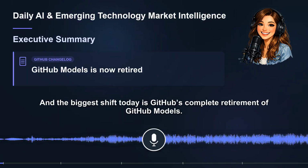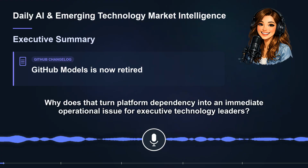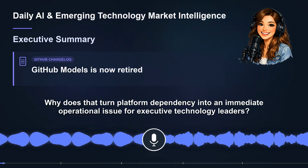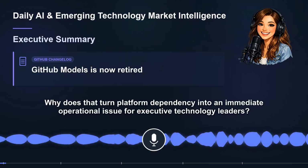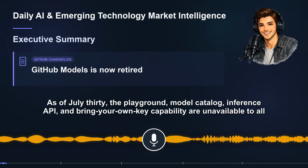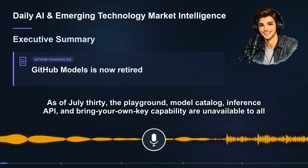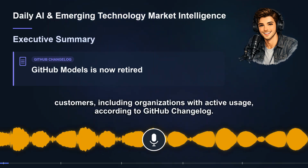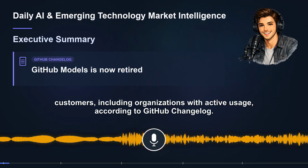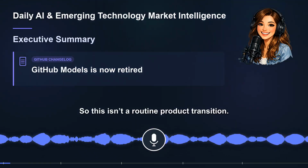And the biggest shift today is GitHub's complete retirement of GitHub models. Why does that turn platform dependency into an immediate operational issue for executive technology leaders? As of July 30, the Playground, Model Catalog, Inference API, and Bring Your Own Key capability are unavailable to all customers, including organizations with active usage, according to GitHub changelog. So this isn't a routine product transition.